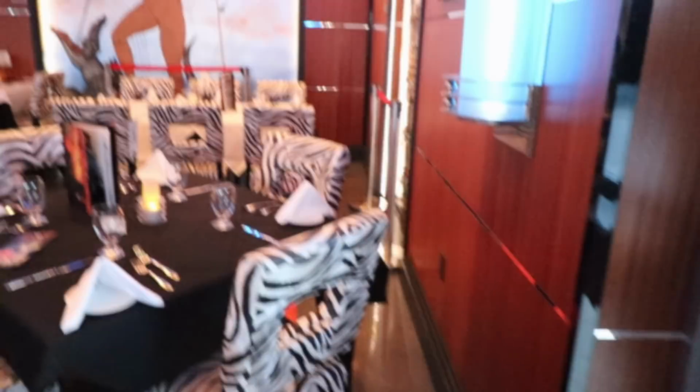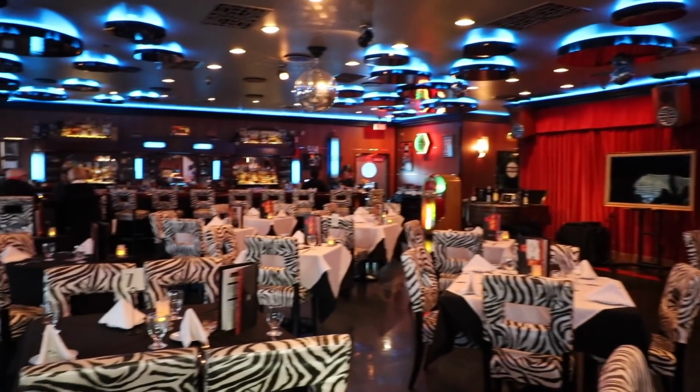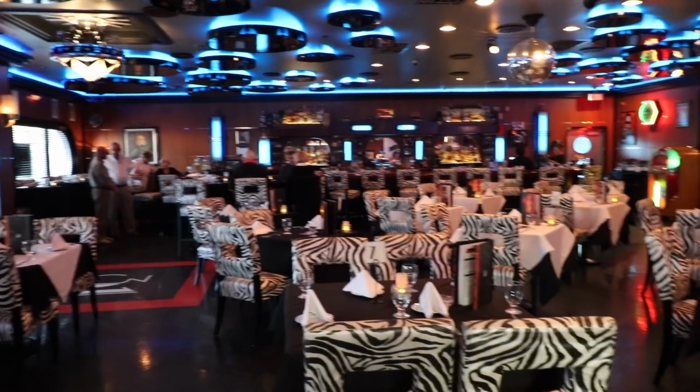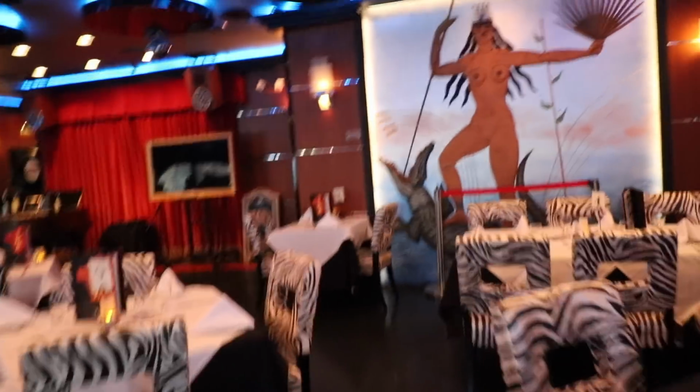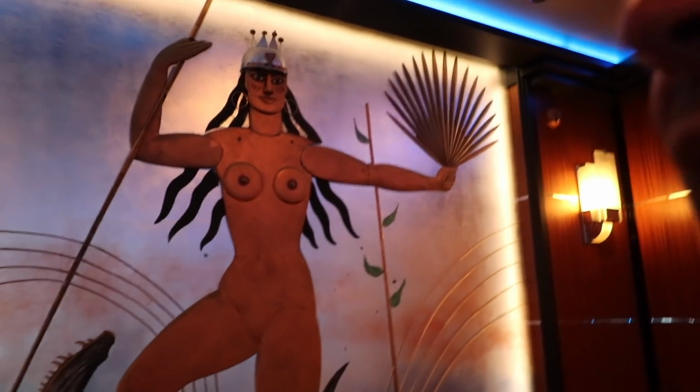Look at this place. Now that is an island princess. That place cool or what? What a find. That's what this is all about. Havana Bar. 31 Supper Club. Just sharing with you guys. Look at these doors.